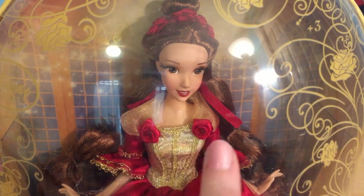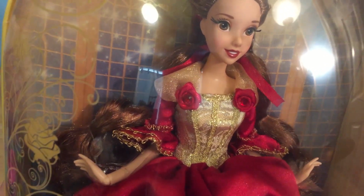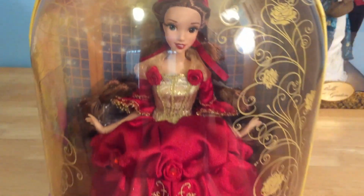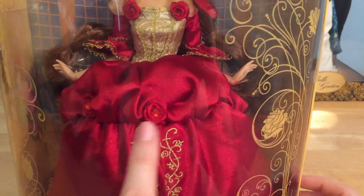And it's got these two little roses on there. I don't know if you can see, but there's little sequins in each one to kind of add a little sparkle. And I love how poofy her sleeves are. They really flare out, and I think it just makes her dress look so regal. Okay, so moving on to the middle of her dress now, you can see it's really bunched up right here to make it look even poofier, and it's got more of those little roses with the little jewels inside.